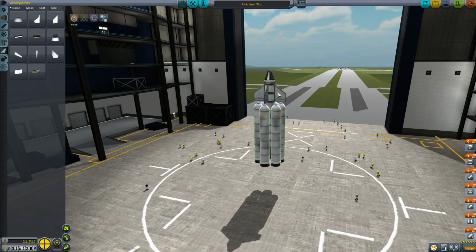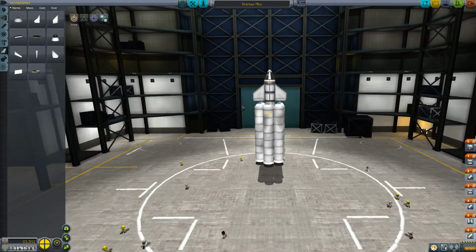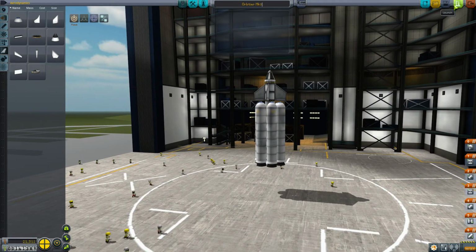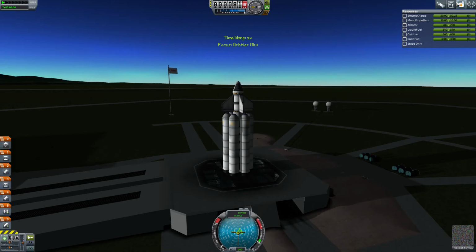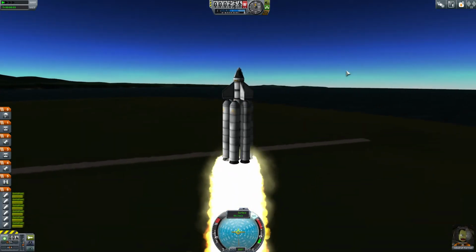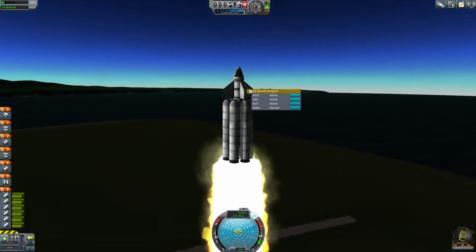I think that'll be quite good, actually. I think that looks pretty cool as well. I mean, hell yeah! That looks amazing. Let's launch! Let us launch! The Orbiter, Mark III. Let's go. And of course, fingers crossed, these will be with us for the entire flight.